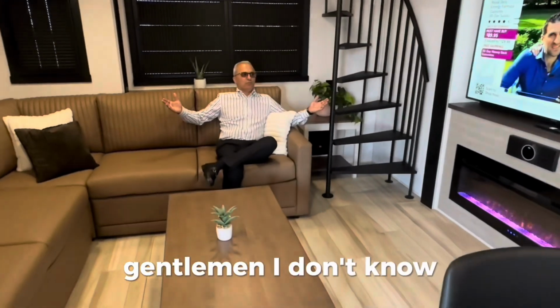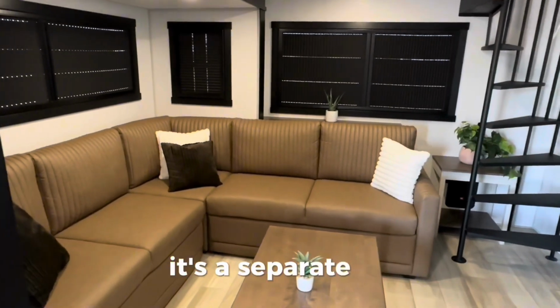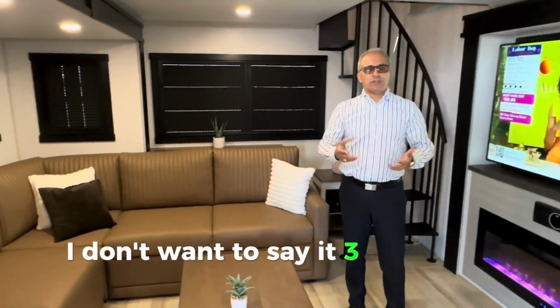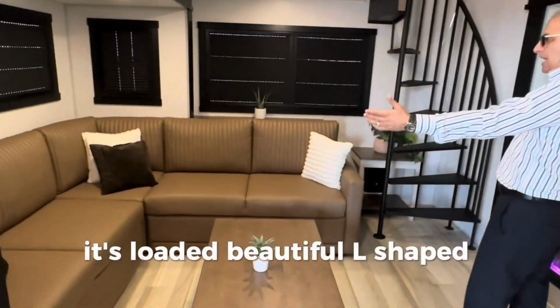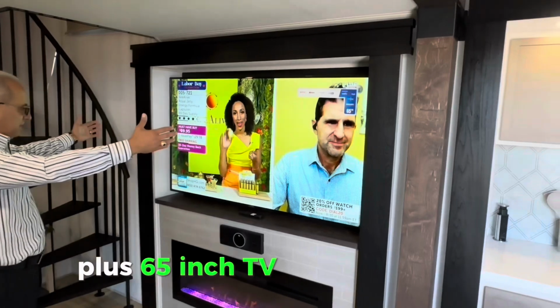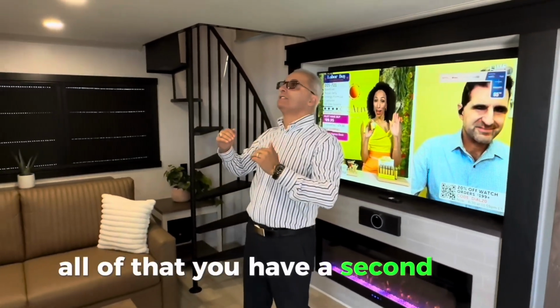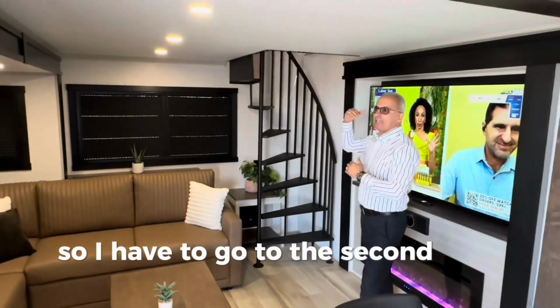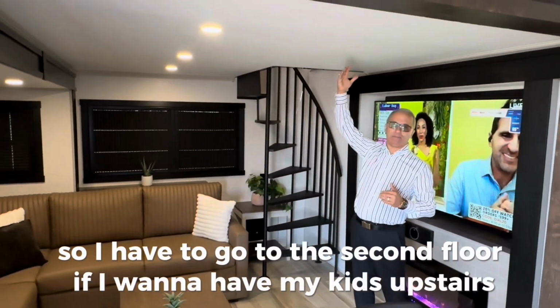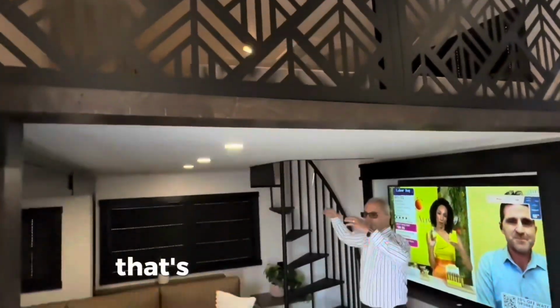Gentlemen, I don't know. Look, nice, beautiful L-shaped living room. It's a separate, I don't want to say it, 3-bedroom apartment, 2 bathrooms. It's loaded. Beautiful L-shaped living room, plus a 65-inch TV, a nice fireplace. Unbelievable. All of that. You have a second floor. So I have to go to the second floor if I want to have my kids upstairs. So in-laws, kids, you name it. This is just only 2 areas.